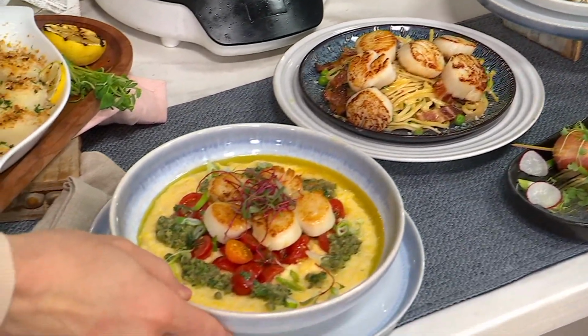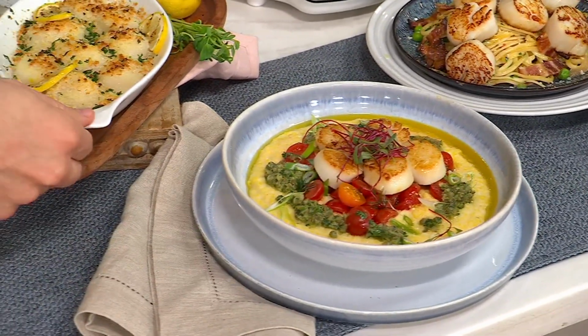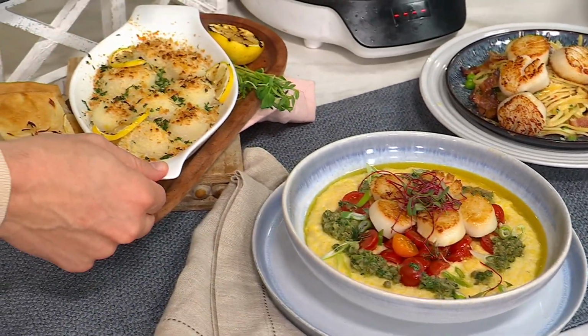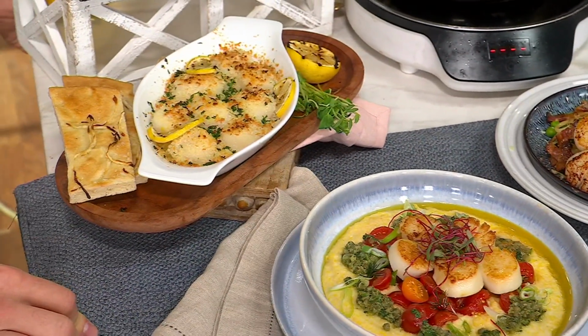Polenta, right? And then look at this. Take just sea scallops with a little bit of butter, some buttery crackers, and a little bit of Parmesan over top. Oh my gosh. And then you bake that.